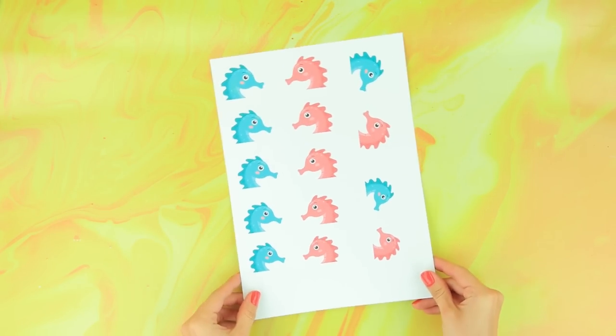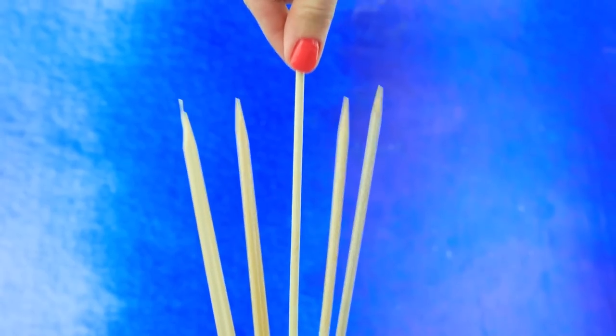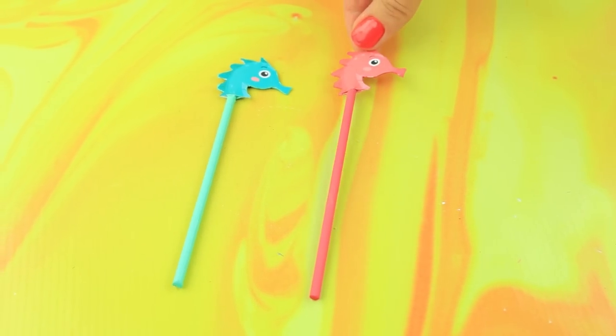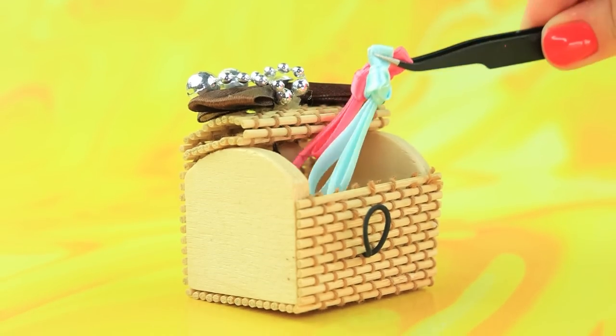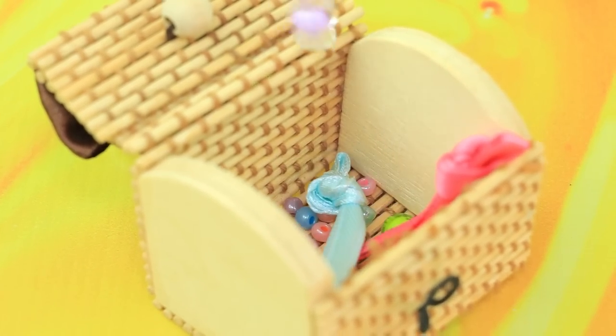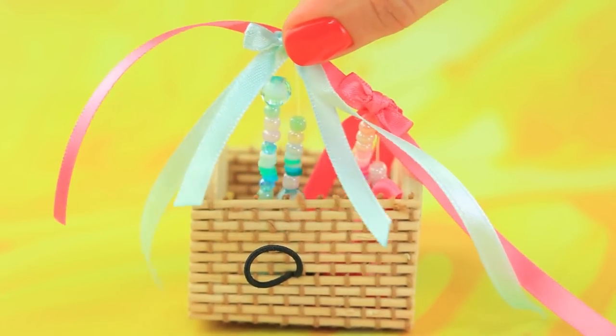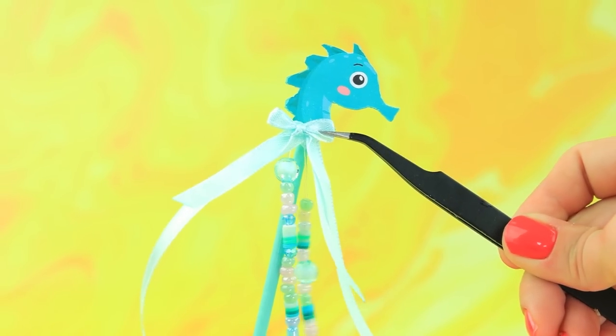Cut out the seahorse. Duplicate the head. Use a wooden skewer. There's a coral near the second seahorse. Hide the materials in a magic chest. Miracle! We got pendants! The kids will love the new toys.